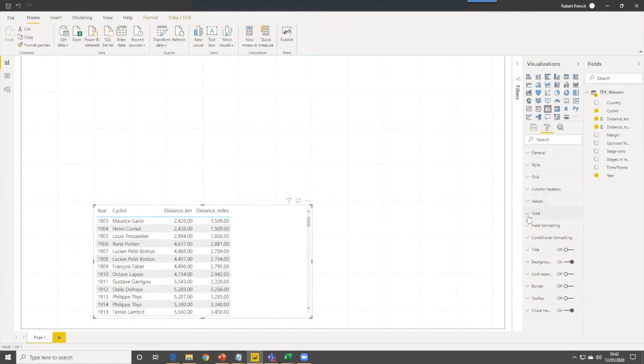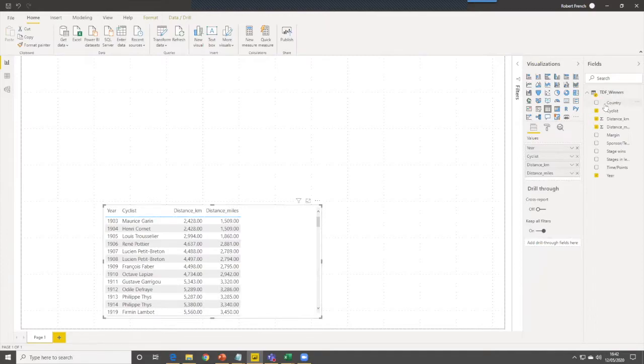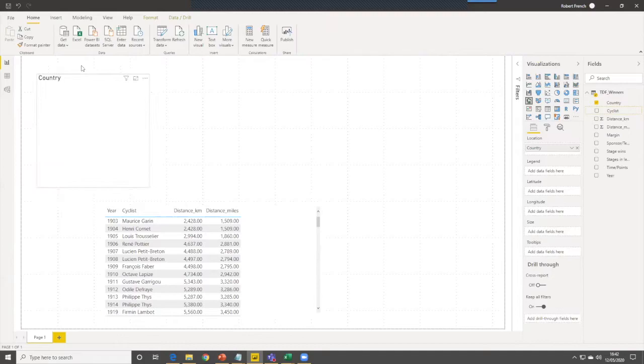See? I'm not writing any code. I'm just using my mouse button to do this. It's just brilliant. It's fantastic. Now, what we need to do is slice and dice the data by the country. So in this case here, I'm going to quickly use a country name from the data set, the TDF Winners data set, pop up here.